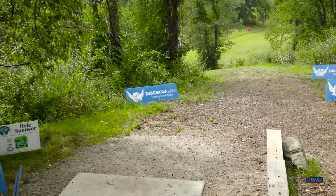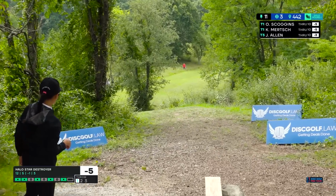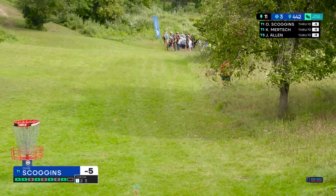It's, let's see, 62 feet of downhill elevation. Oh wait, I'm on the wrong hole. I was going to say, we just own work in the flex sidearm, Madison's preferred line. 64 feet downhill. Okay, that's a great shot.